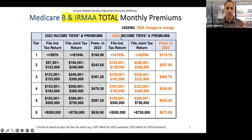Now, we've also summed these numbers up together on this slide. So you can see if you happen to be in one of those higher income brackets, this is the total you'll pay to the government for the Part B IRMAAs and Part D. So again, if you're in the base income, it's just $174.70 a month.